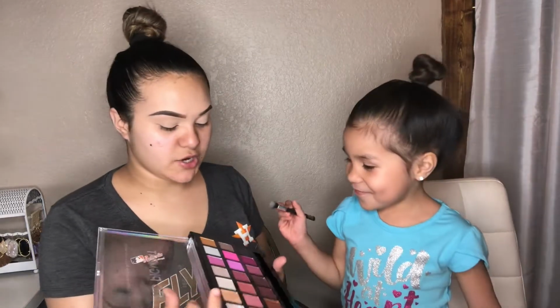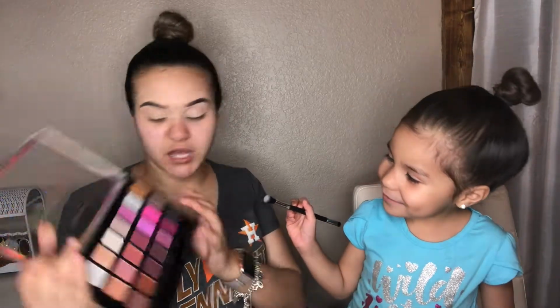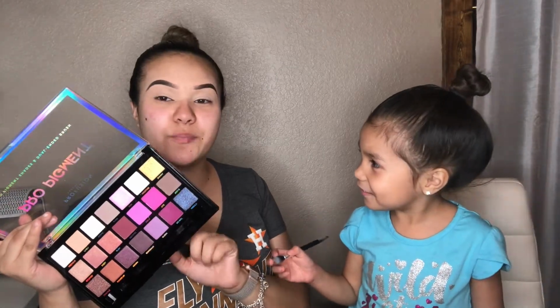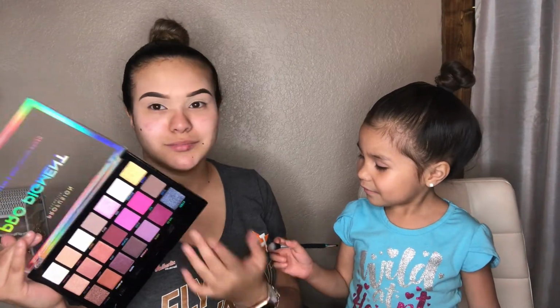So, tell them what color you're going to be using. I'm going to use pink. She's going to be using this pink color, and it's called Jive. I don't know. But next to Disco. If you guys get this eyeshadow palette, I believe it's like $9 in any drugstore. Yeah, any drugstore. So, yeah.